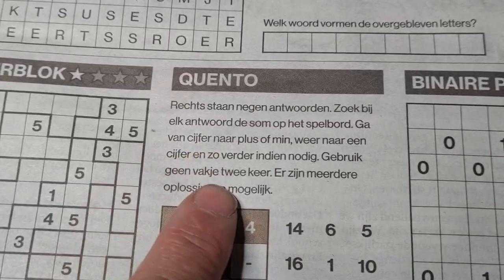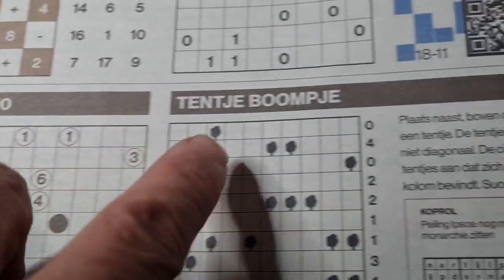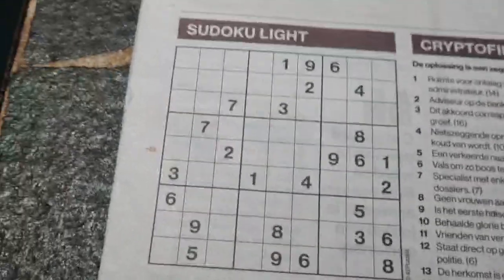And these puzzles, I'm not interested. So a total of 7 extra puzzles. I won't do them all. Only half of them I will solve. 4 of them, yes.